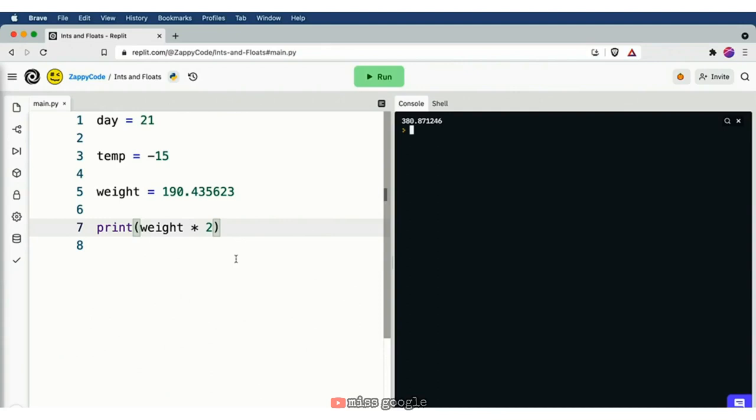Some of the other types of math that we can do are division. For division, we just do a /. So let's see my weight divided by 2, that is 95 pounds. And we can also do subtraction with the minus sign. Okay, so those are the basic types of math that you can use in Python, and you can see how we can work with variables that again are holding these different types and using them to do some great math.